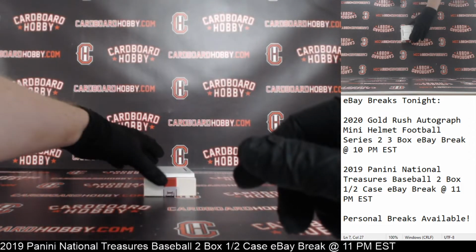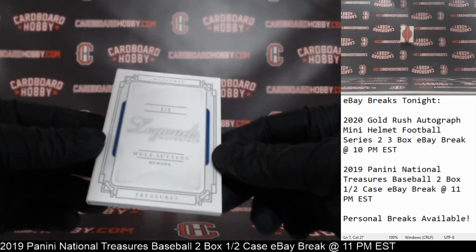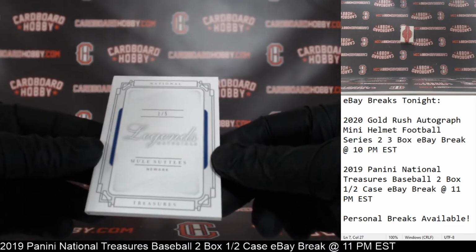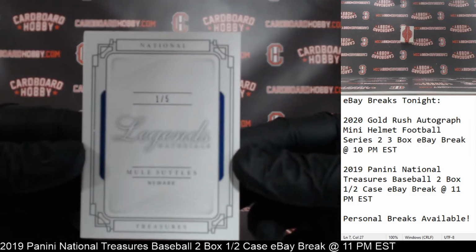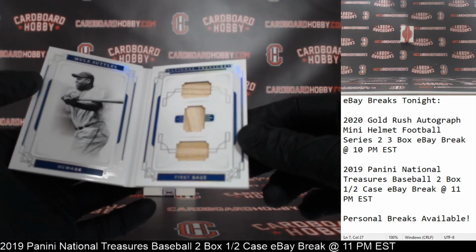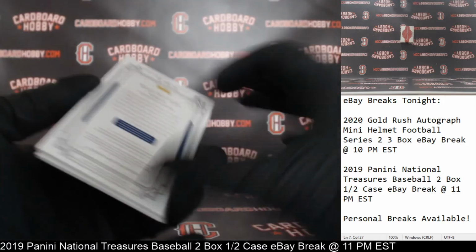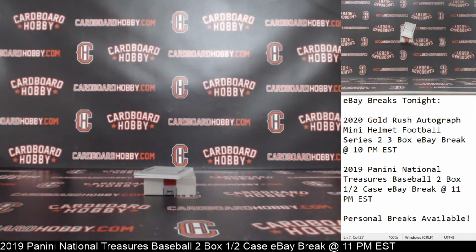And your last hit of the break, we got a Legends Materials Mule Suttles. 1 out of 5. Triple bat piece. Ken, I'm going to run back through the hits here in just a second.